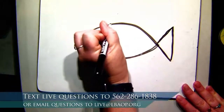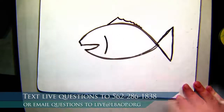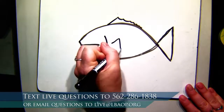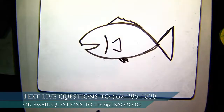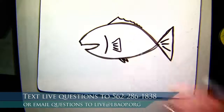They have a dorsal fin that's on their back. It doesn't stick straight up the same way a shark's dorsal fin does. And then they can have some fins sort of on the side here and little finlets down here. They have lots of different types of fins, but all those fins are gonna help them to swim.